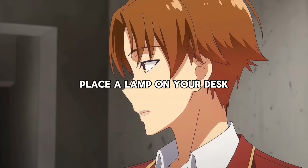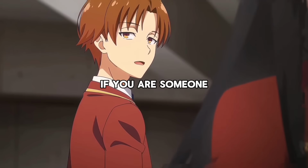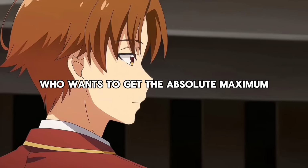Other than that, place a lamp on your desk to get your workspace as bright as possible while not feeling uncomfortable. Also, if you are someone who wants to get the absolute maximum out of your lighting, then you could even consider purchasing a bright LED light, like a ring light, as the bright blue light they emit is perfect for the stimulation of the melanopsin ganglion cells we talked about.